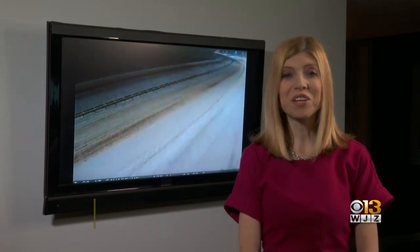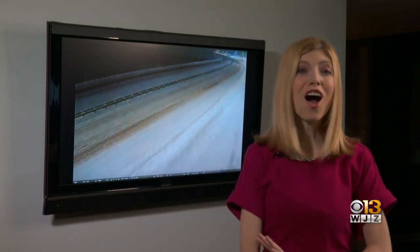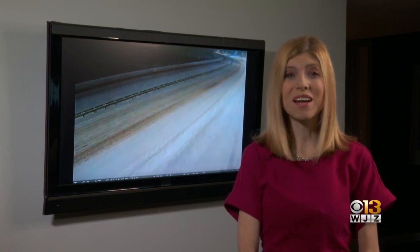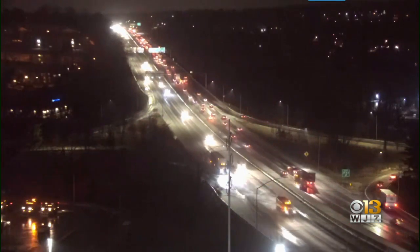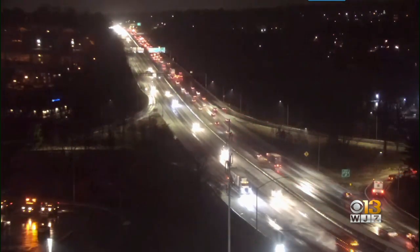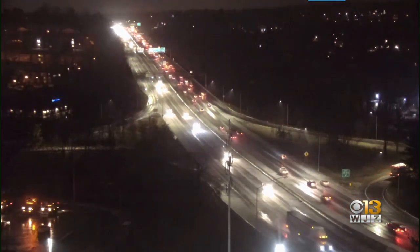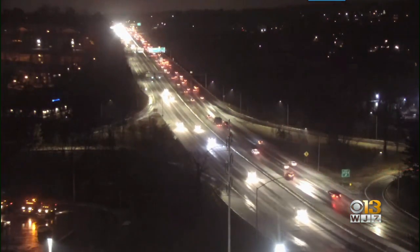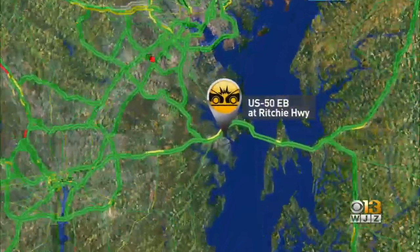Oh, the event is definitely on. Take a look at this camera behind me in western Maryland, 68 at Savage. You can see it is just covered. So a lot of slip and sliding out there, treacherous conditions. Now jumping over and taking a look at the Beltway at Cromwell Bridge Road, you can see everybody's starting to slow down as things begin to fall. So if you are heading out, definitely take your time. Give yourself tons of extra time. Whether you're heading to work, school, wherever you're going, you're certainly going to need it this morning.